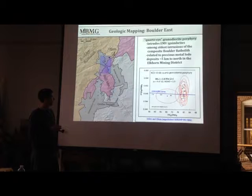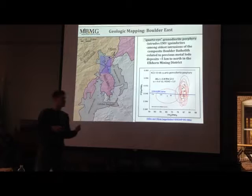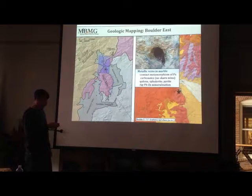So the significance of getting this age on this quartzite porphyry is that it's a match for some of these porphyry intrusions that are related to the gold and silver lode deposits right up at Elkhorn. The porphyry intrusions are associated with those mineral deposits at Elkhorn, about 5 kilometers away. It's interesting to see a similar one down here in Boulder. Also really interesting in this quadrangle are these little limestone blobs that are lying along the mountain front.